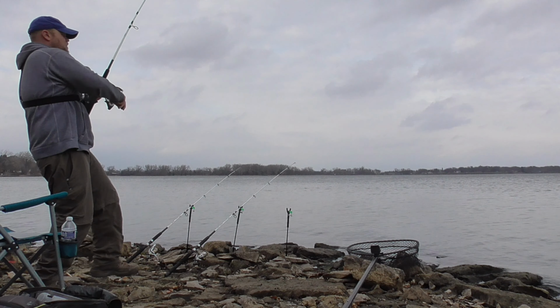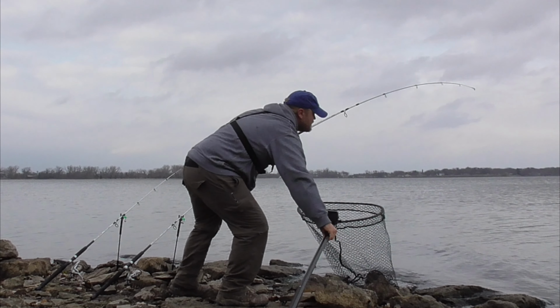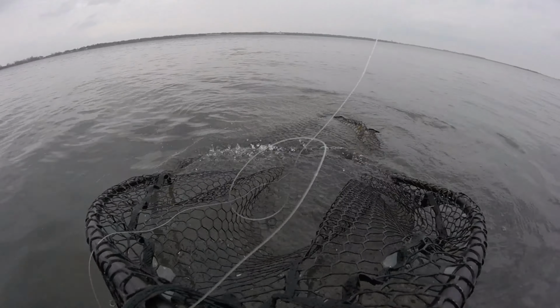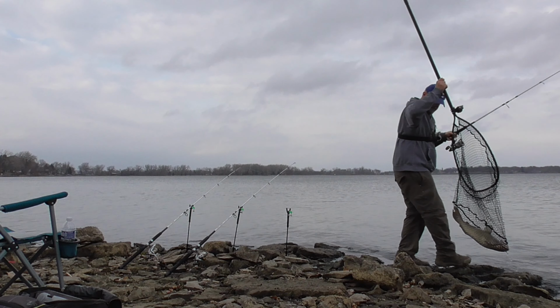Got cold water, like I said, probably 100 times, and they don't fight so great in cold water. They're kind of sluggish. Just want to keep this guy over here away from my other 2 lines if I can. Yeah, get that net out there. This is a good cat. Get in here. Gotcha. Ooh, that might be the eater. I think that's an eater. Yeah, definitely. Nice, nice, nice.